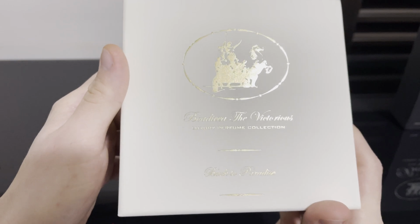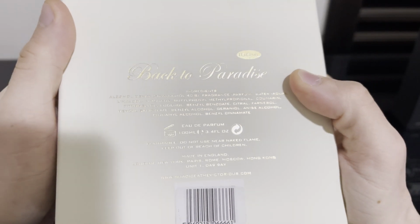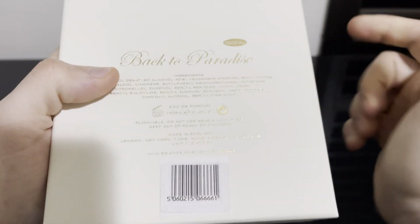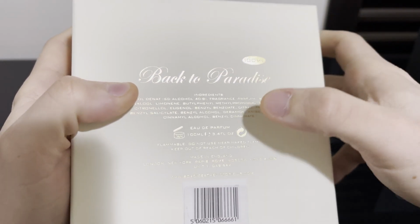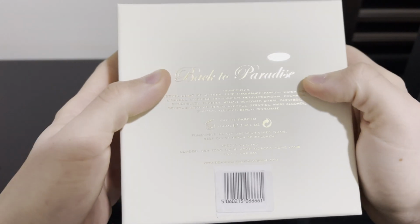Here we have Back to Paradise. As you can see, this is one of the most expensive Boadiceas. This is from the Ruby collection. This one is Eau de Parfum concentration.